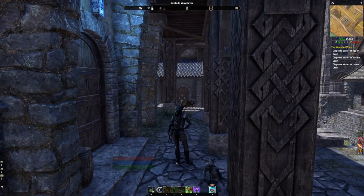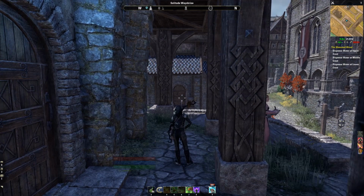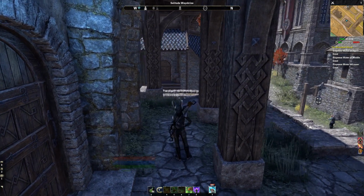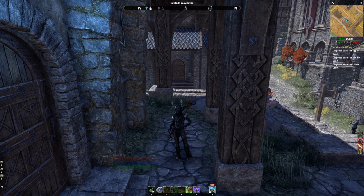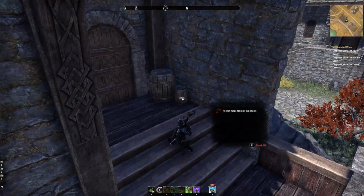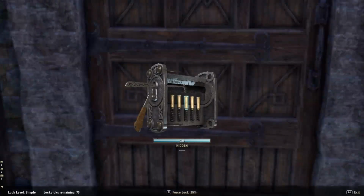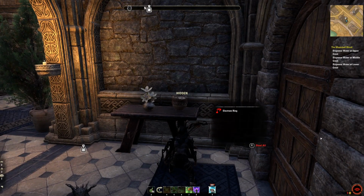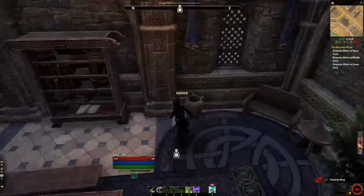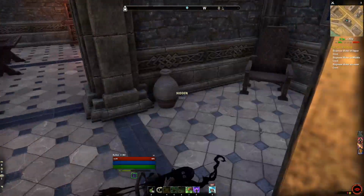Alright, this house right here, just next to the Mage's College, you gotta lockpick your way in, but it's easier to lockpick this door on the second story than the front door. Plus, the guard can't see you up here, so just run right across here. And there's a couple things to grab out here on the patio, and then go ahead and lockpick your way in. Sometimes there's a safe box on this table.